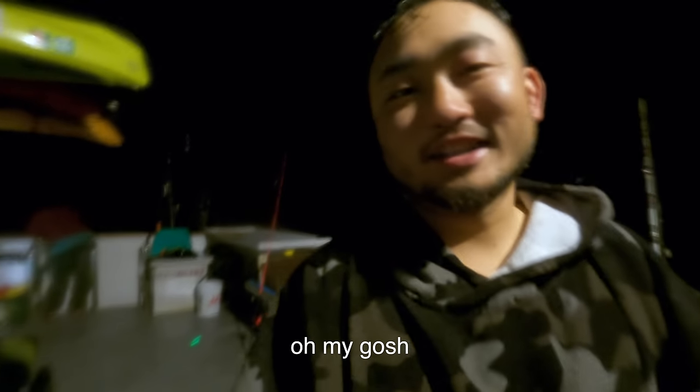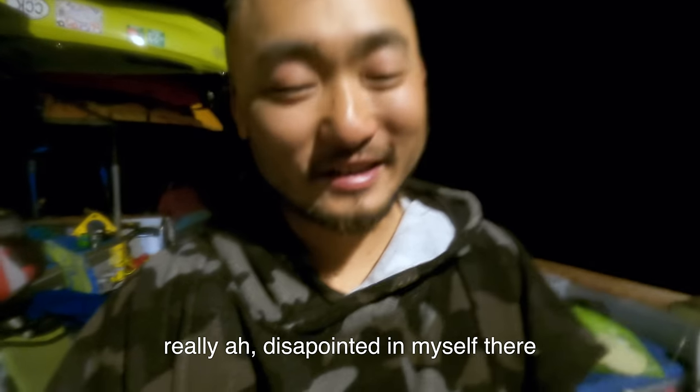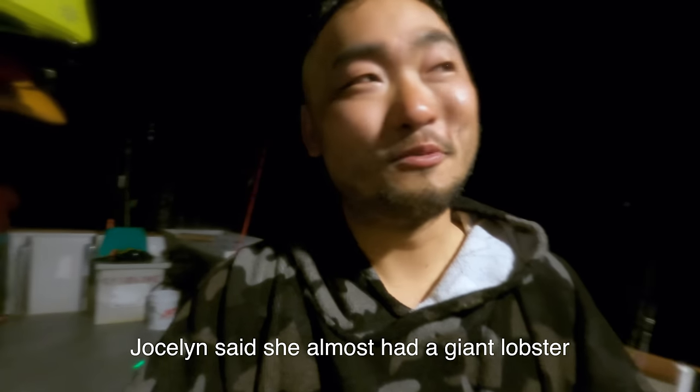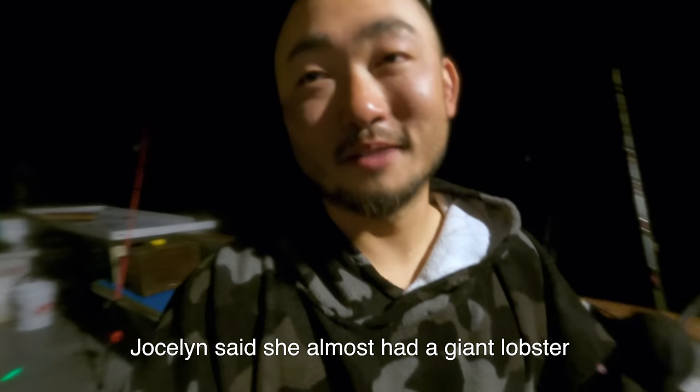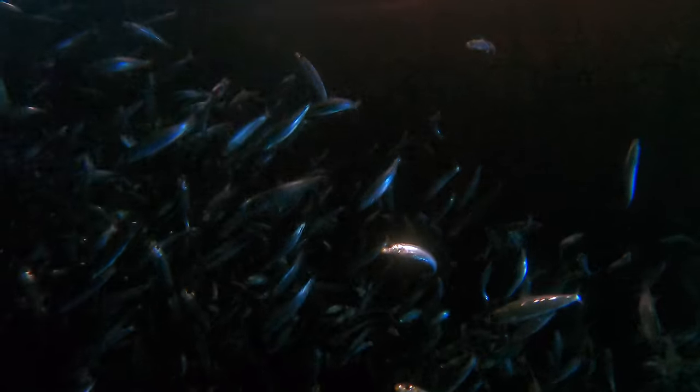Oh my gosh, guys. Really disappointed in myself there. The keeper that I let go, oh my god. And at the end, Jocelyn said she almost had a giant lobster like the size of her torso. The rest of the night we spent hanging out and actually catching some bait for the next day. We caught these sardines and also some squid.